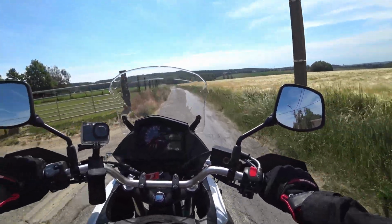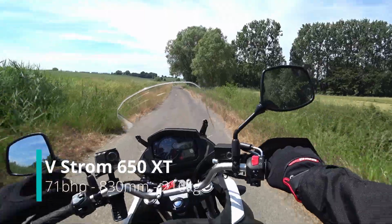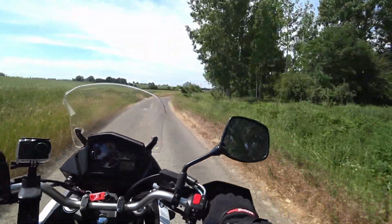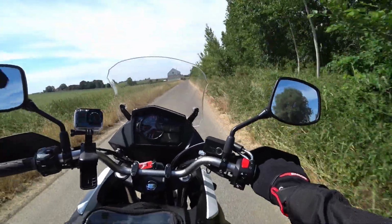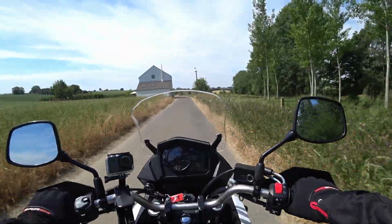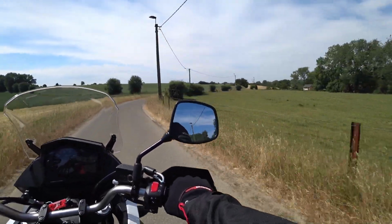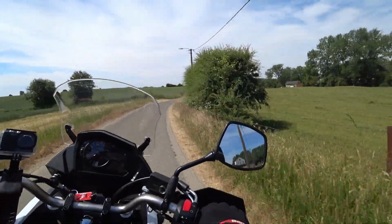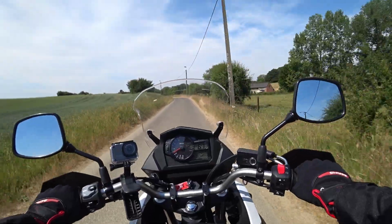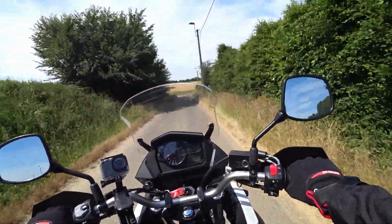Start off with some specs, but not many. So it has the SV650 engine, which has about 71 horsepower from 650 cc's. This is a V-twin, and it feels so good. So far, I've mostly ridden 4 cylinders, and when I've ridden other engine configurations, they didn't really do that much for me. But this, it's so good.